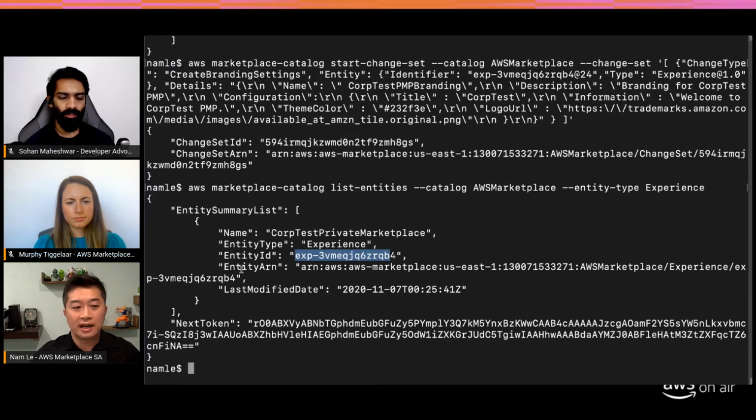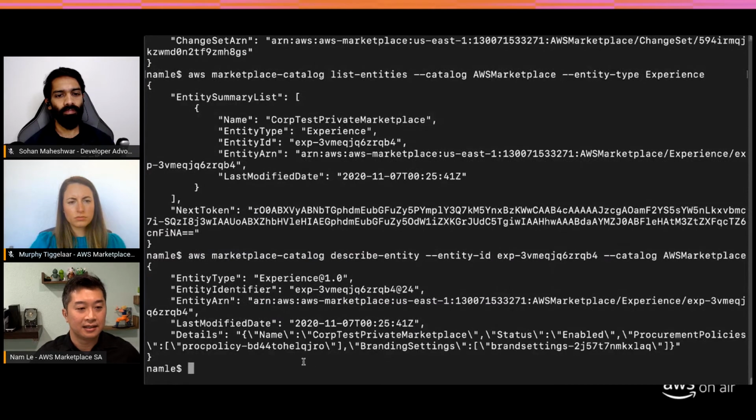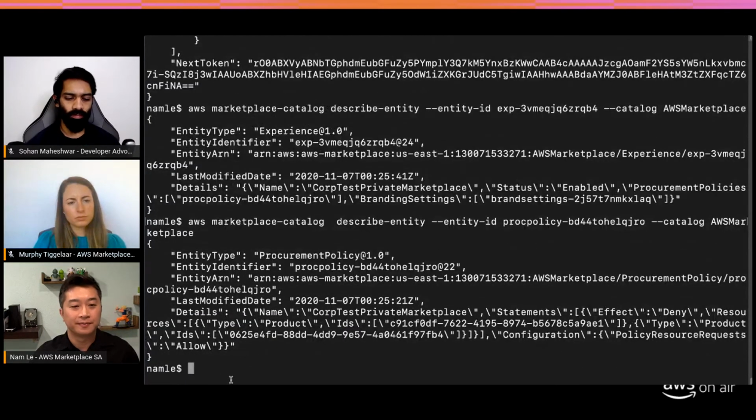So this one, I'm showing all the entities for your private marketplace. Right now, I only have one entity, one private marketplace. And that's the entity ID. And you need that entity ID throughout your API operations. So within that entity, I have a procurement policy. Procurement policy is pretty much like a portfolio of an approved or denied list of software.